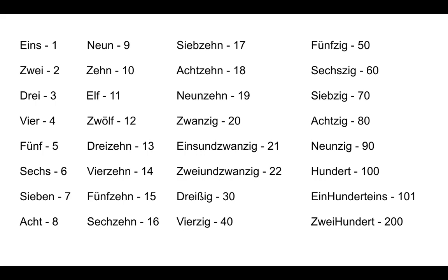Now, number two is zwei. Remember, W's in German are pronounced as a V, so listen carefully. Zwei. Okay. Number three is drei. Roll the DR with your tongue. Drei. Okay, number four is vier.